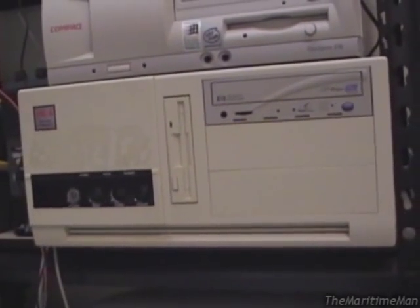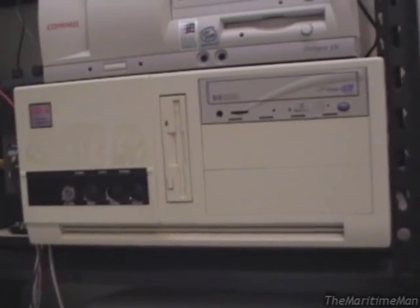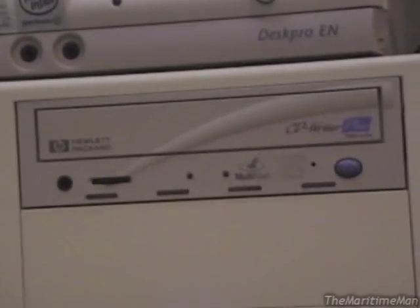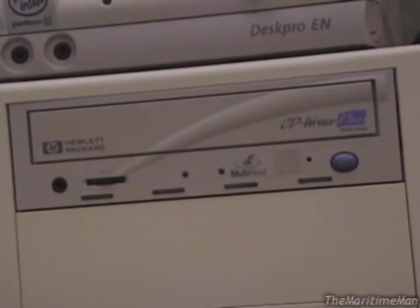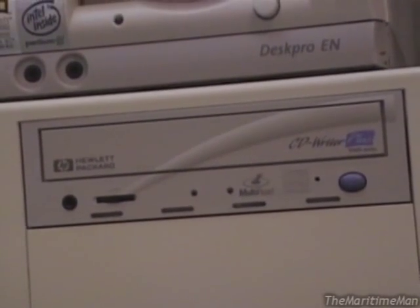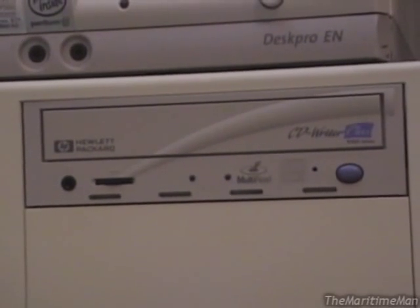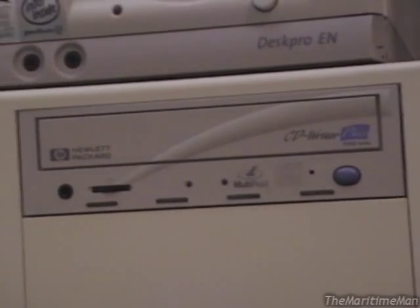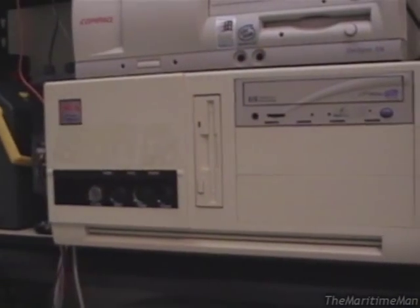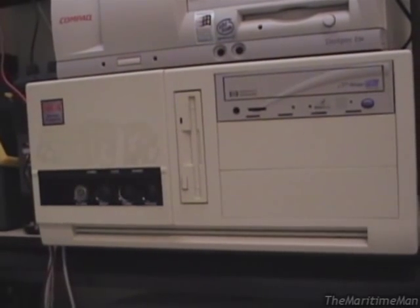It also originally had, I think, a 16X CD-ROM drive. It's still working good and fine, but I've replaced it with my HP CD Writer Plus, which is a 32X CD-RW drive, because I have a CD-R I need to read on this computer. It has all the software that I've installed on it, and the original drive doesn't like CD-Rs that much. So I've put this drive in, works great. Also has a 3.5-inch floppy disk drive, 1.4 megabyte.